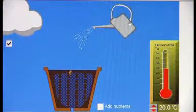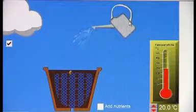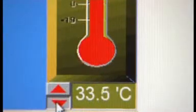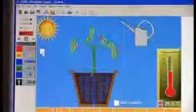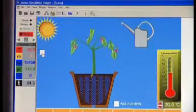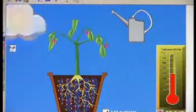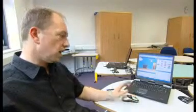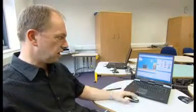We can see the effects on this seed over a period of time of adding water, or raising the ambient temperature, or introducing sunshine or cloud. But the fact that we're able to introduce these fairly abstract elements, if we were to look over here, graphically, I think will enhance pupils' understanding.